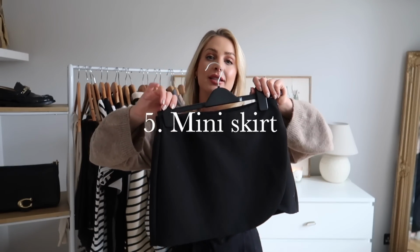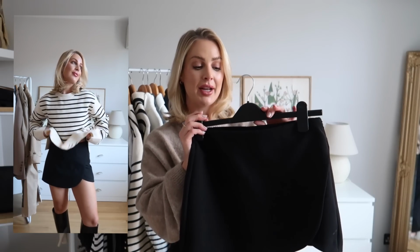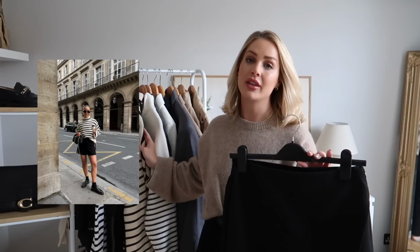They are back on trend, and obviously this isn't a trend-led video in terms of capsule wardrobe, but I honestly think a nice black skirt is essential in your wardrobe. I wear them all the time, and I love pairing them with knee-high boots, a big chunky knit, especially how I wore it last year in Paris. I'll insert a photo so you can see the striped chunky knit, and I just think it looked great with even just loafers, and obviously just getting your legs out, or styling with knee-high boots.